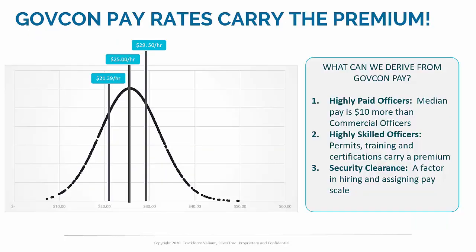As you can see on this pay scale curve, GovCon is carrying a much higher premium in officer salaries, the median pay here being about $10 higher than a commercial guard. You will see this because many GovCon officers have to not only pass background checks and security clearances, but also their skill set and experience warrant a higher pay scale.